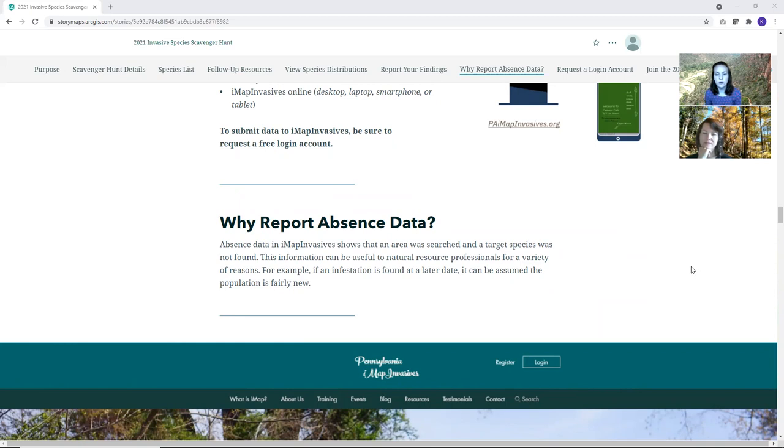And so it can be very helpful. Especially for me, for this event, it's nice to have a visual way of going out and seeing all the places that each of you are searching. So that absence information is very valuable in that way. But it can also be very valuable to natural resource professionals as well.